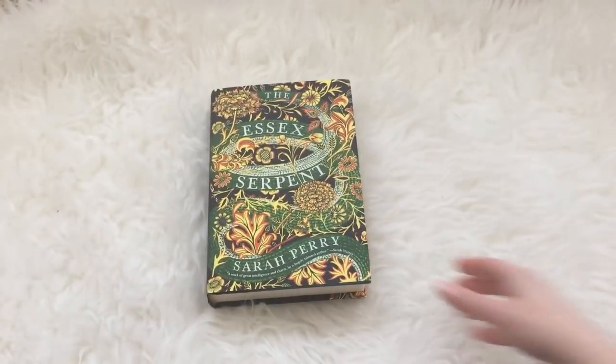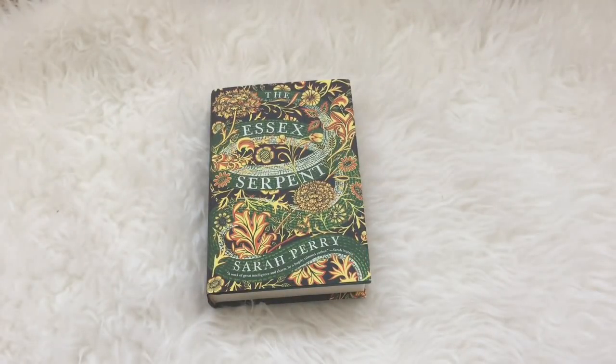First book that I picked up was a booktube darling, specifically booktubers from England. They seem to have raved about this book over the last year, and that's The Essex Serpent by Sarah Perry. I'm so excited. I found this at a library sale for $5. It is in beautiful condition. It looks like no one's really read it.